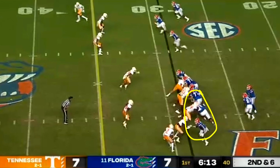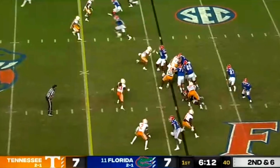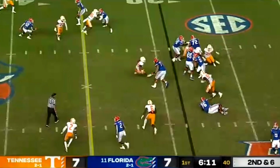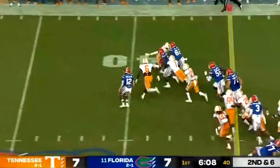We got the law firm over here with Guraj right here. Sorry, that's better. Guraj, Kingsley, and White. And they're just, there goes the cut block. Get out of the way there from Ethan White. Corralled by Kingsley, down on the ground. Pierce then does the rest.